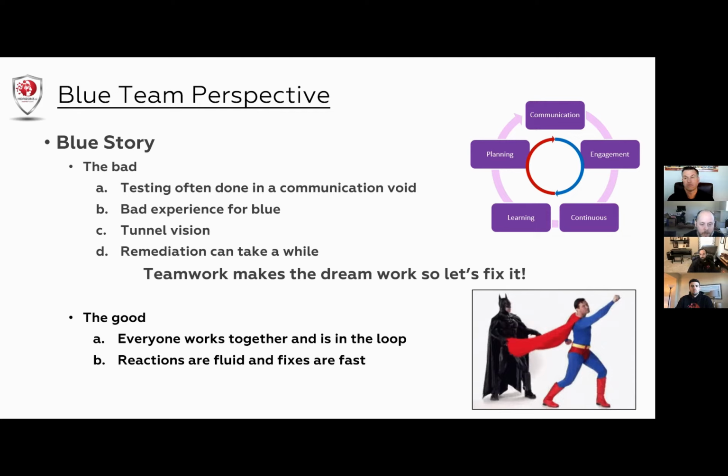You can call it purple teaming all you want. We can call it whatever we want. But what it is, is working as a team to achieve the common goal that we should all be pursuing anyway. It doesn't really matter what you call it, but it's that communication and teamwork, being one cohesive group, that really helps. Those are some of my experiences on it. So, yeah, thank you very much.